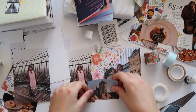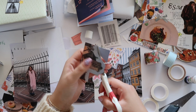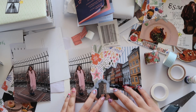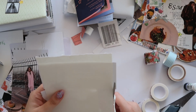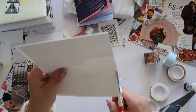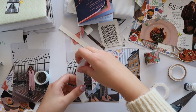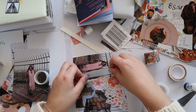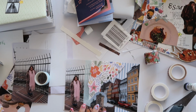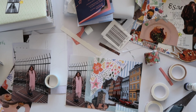I'm gonna see if I can cut around this a little bit. That is perfect. Stunning, stunning, stunning. Time for a quick trim. We've had a slight emergency. I've cut the photograph of myself a little too small, but what I'm going to do is tuck this washi. Okay, I think I saved it, and then I think I need to do the same down here.